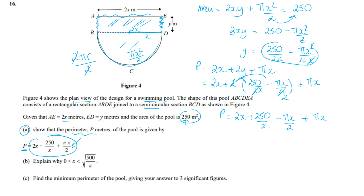So here we've got plus a whole pi x but minus half. So that's going to give us 2x plus 250 over x plus the pi x over 2. We've got a whole of something minus half of it, which is just going to give us half back. So that is part A.